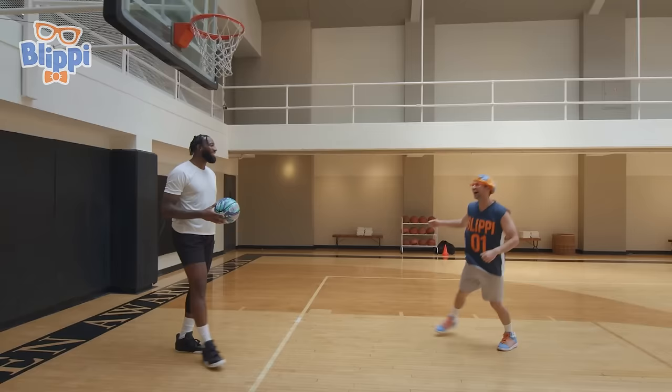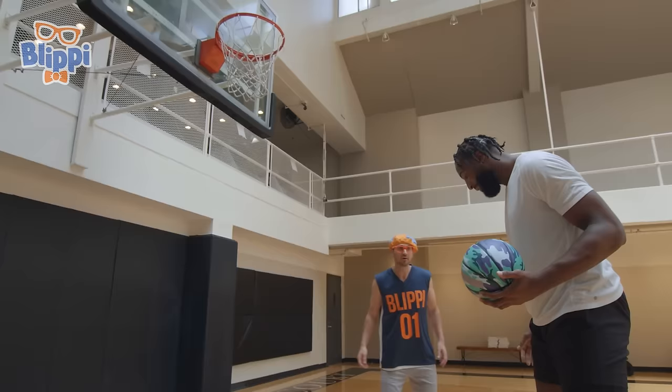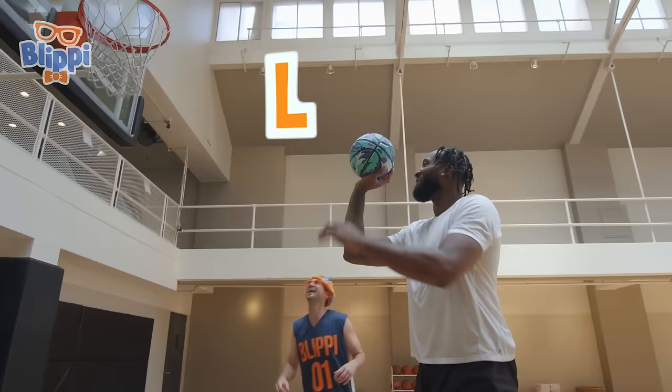So this is how I warm up for when I play games. I try to start as close as possible and work on my jump shot. I spread my feet, my right foot forward, because I'm right-handed. Get the ball here. You make it like an L. See? It's an L. Do you see his arm? It looks like the letter L. So when you do that, you put your guide hand here and shoot up. Whoa, that was a swish.